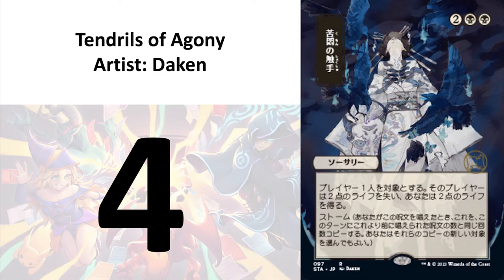Moving on to number 4, I have Tendrils of Agony by Daken. I don't think this is what the artist meant, but my eyes see a sexy waifu being undressed and violated by tentacles. I mean, it's actually just crows, but my mind sees hentai. Do I need help? Oh yes, this is by default the winner of the best waifu in the Japanese Mystica Archives Award.